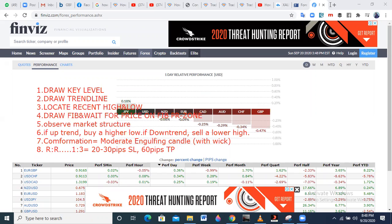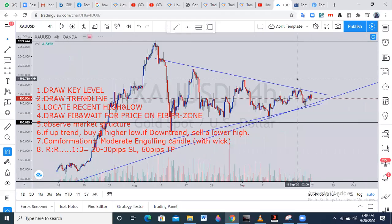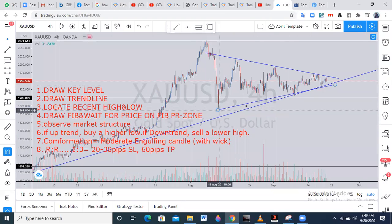Okay, let me go to the chart and show you a quick one, like the one I spoke about when we were looking at TJ. Now, look at this. One thing that I know can never fail is market structure. Look at gold. This is a low, this is a higher low, higher low, higher low. If the market keeps making higher lows, either with the same highs or slightly higher highs, it's still going up.